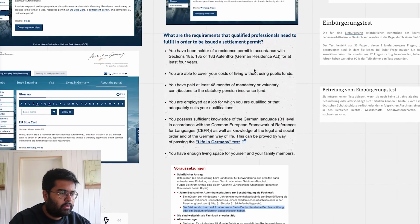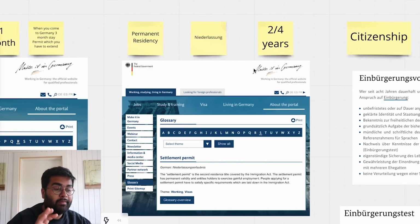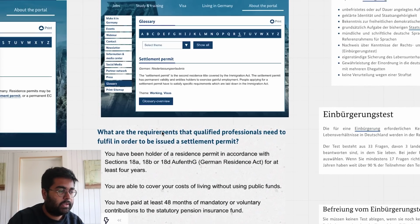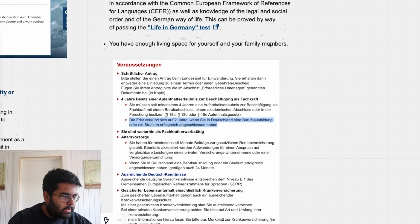We have also already gone through this. In general, what they say is if you're applying for a permanent residency, you need to have 4 years living in Germany and paying your social contributions. Like it says here, you have paid at least 48 months of mandatory or voluntary contributions to the statutory pension insurance fund. So that's nice. So then you can take a look at more things here.